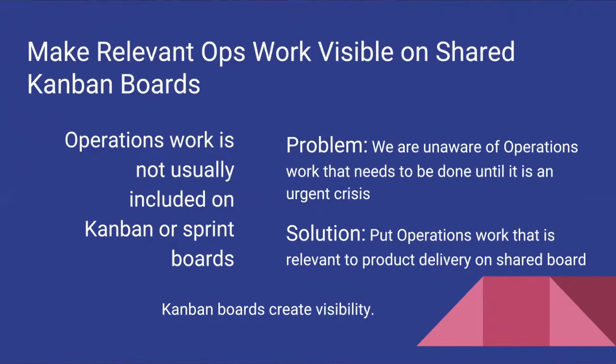And Kanban boards are fantastic because they create visibility. Everyone knows what step in the process different tasks are, and everyone can see what other people are working on, and it just keeps everything running smoothly and very fluidly, and no work is skipped out on when it's all visible for everybody to see.